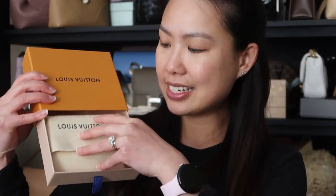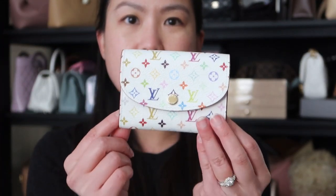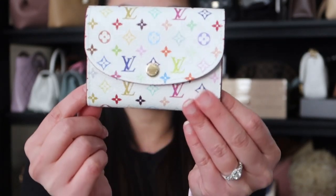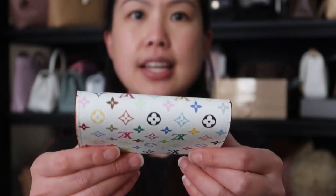They come in these regular boxes, not the Murakami ribbon or anything like that. So here we go. This one is the smaller of the two boxes, and it looks like that. Okay, to reveal the Rosalie wallet. This is in the multicolor white background. There's also a black version, and this is what it looks like.